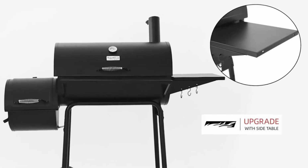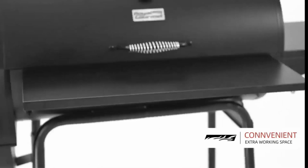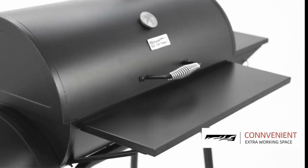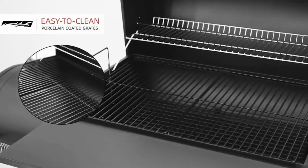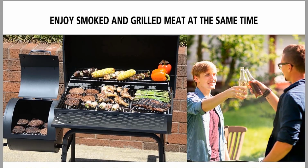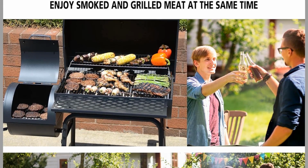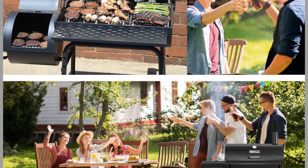The cooking surface includes 443 square inches of porcelain enameled steel wire cooking grates, 191 square inches of chrome-plated warming rack, and 189 square inches of offset smoker. This ample space allows you to grill and smoke simultaneously, providing a seamless cooking process.